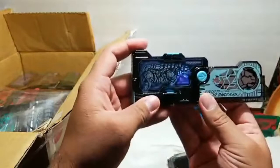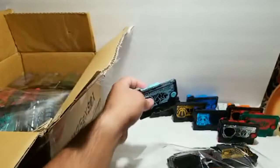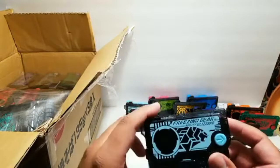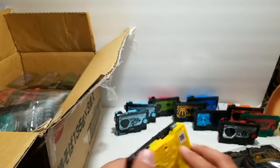This is another one. This is one of my favorite forms that he has because he has ice powers, and when the armor forms around him, it actually gives him a bear hug. But yeah, check that out. So yeah, we got one Blizzard, and there's another Blizzard here. This one is a candy toy version. You can see the button doesn't press, but it still does the sounds. Yeah, so that one's gonna be sold. Next one is the Hornet one. Yeah, so this one I'm gonna keep.